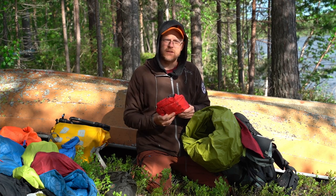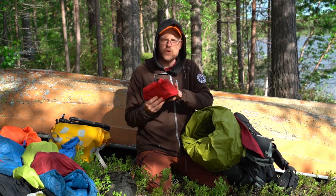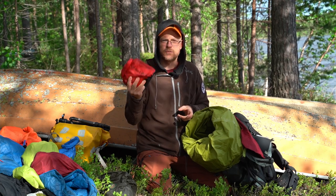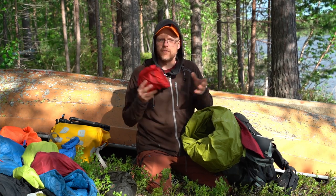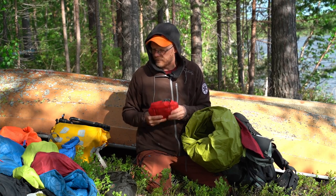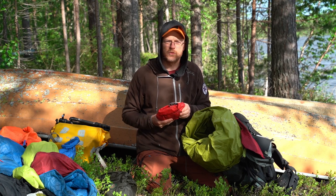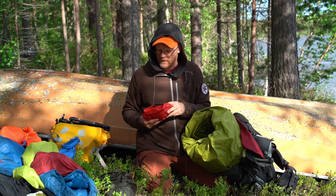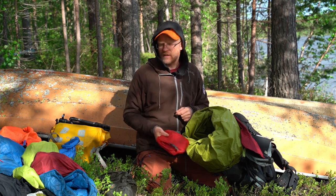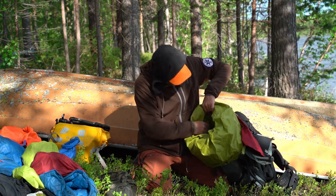If you'd like me to make an overview of what I have in my first aid kit, I have several different first aid kits. I have a small one when I'm out like this, and I have a big one that I use when I'm out on guided tours with bigger groups. And I have a special one for winter use when I am out with dog teams. If you want, I can go through the most necessary things that I have in my first aid kit.